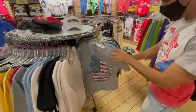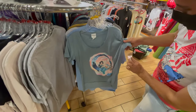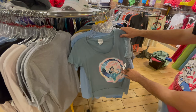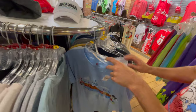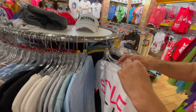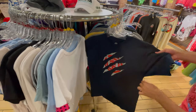Okay. More Americana shirts. This is really cute. This is also Wonderground, $17.99. It's Jasmine and really cute. More of these. We saw that. Oh, we saw this. Look, I don't know what's going on today. They have no grip. Yeah.